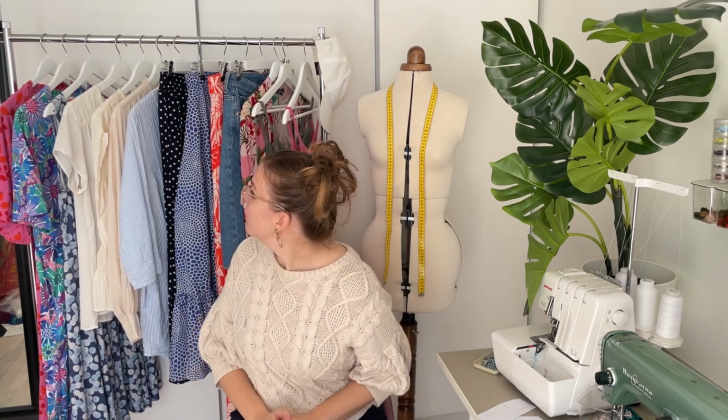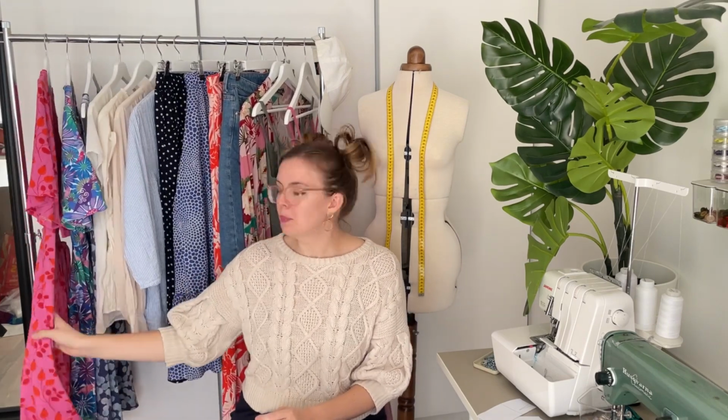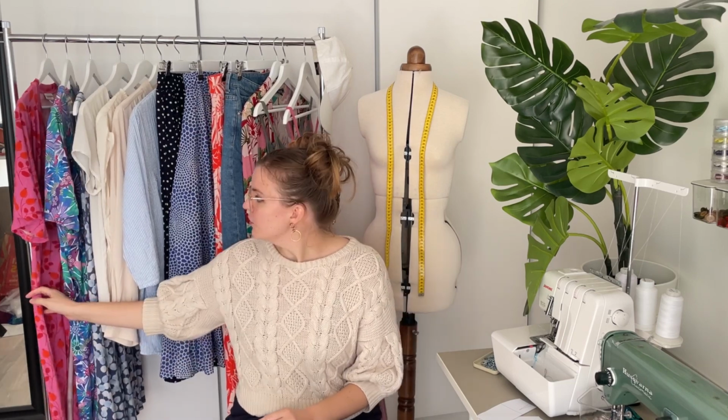So I have 3 dresses. One of them is this pink and orange wrap dress. This is from the brand Sissi Oxelma, where I work. This dress is actually called Josefine. It's named after me because I really love wrap dresses.